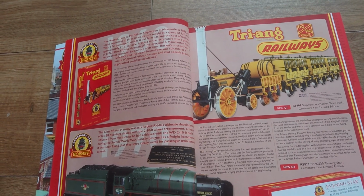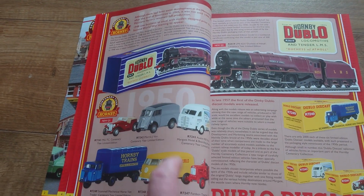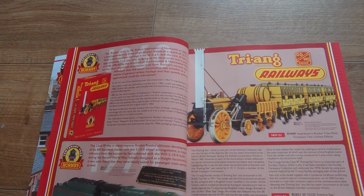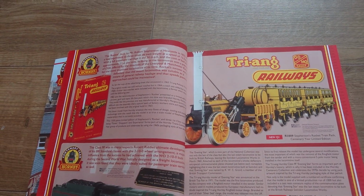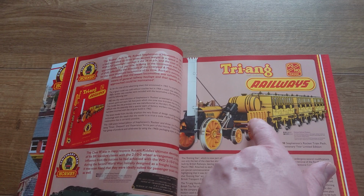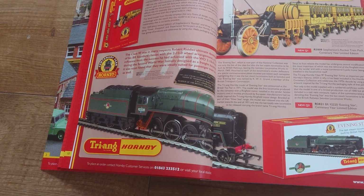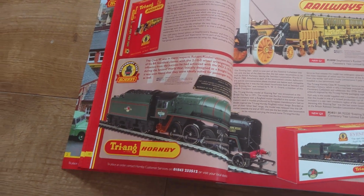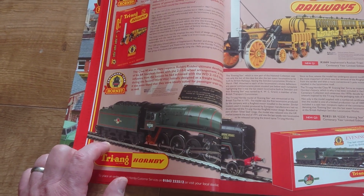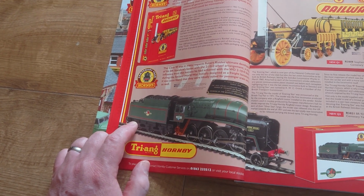Yes. So we're in 1960 now. Sorry, let's go previous. 1940, 1950, 1960s. I will be getting that in the Triang Railways centenary packaging. Yes, I've always wanted a rocket, and this is new tooling again. I can't wait. 1970, Triang Hornby, and this was in development when it was just Triang, but it was released in the Triang Hornby range when their amalgamation was in 1964, I believe.